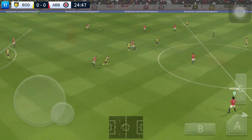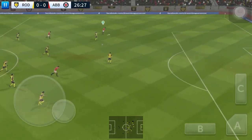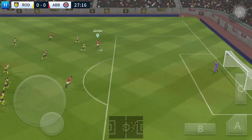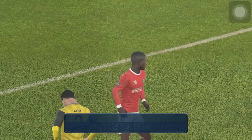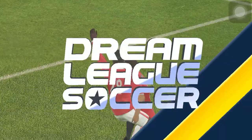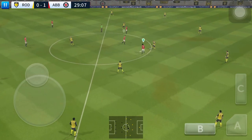Oh, he did really well there. He's onside here. And he's one-on-one with the keeper. And there it is. Goal. Great goal there. He'll be hoping to add more to his tally now. And the crowd are well behind their team now they've got their goal.